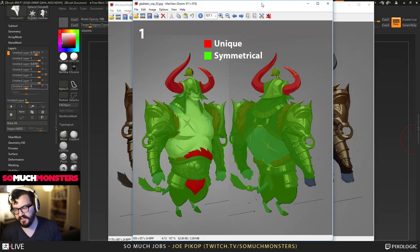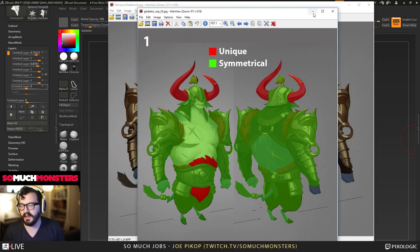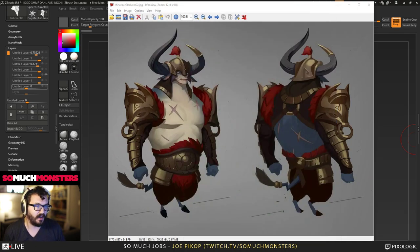So here's another bit of information. Trying to figure out if it should be symmetrical or not. When you look at this concept, you can see there's some stuff that's asymmetrical on the body. You can see these little jim jams here, these little cuts. This was a proposed symmetry so that the chest would actually be mirrored.